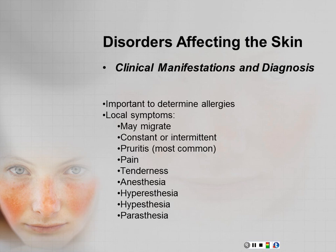So one of the things we want to encourage them to do is go to their primary care provider and see if they can get some allergy testing done. Try to identify what's causing this. What's anesthesia of the skin? What does that mean?